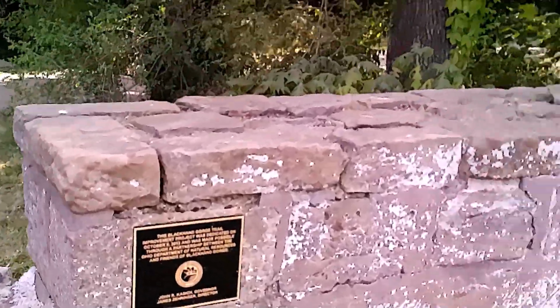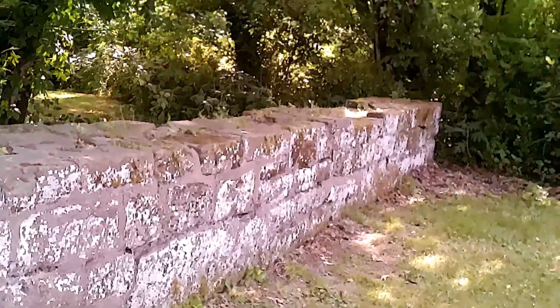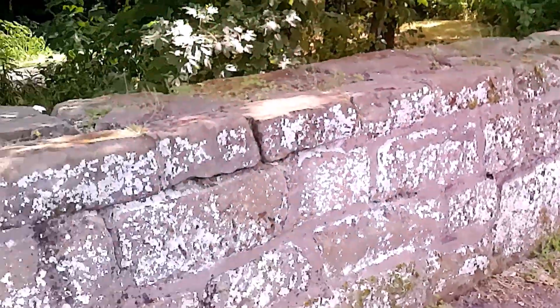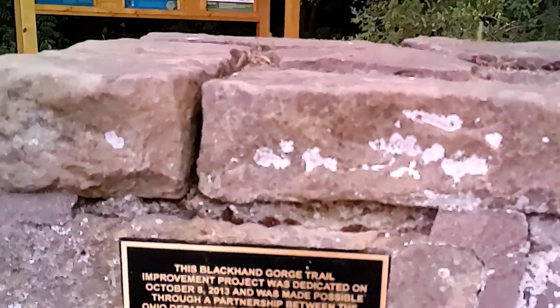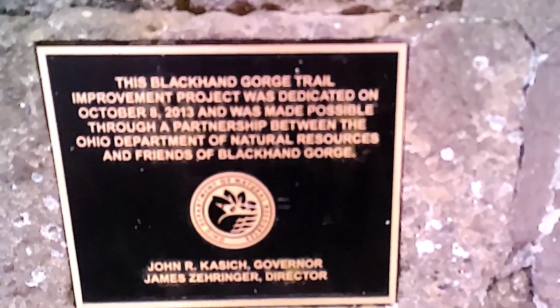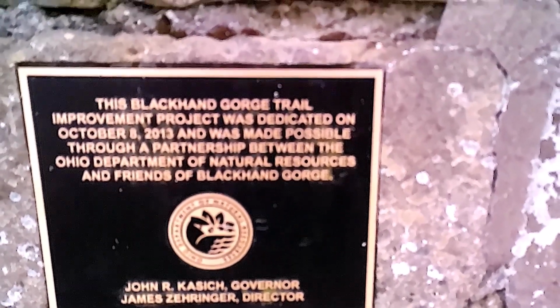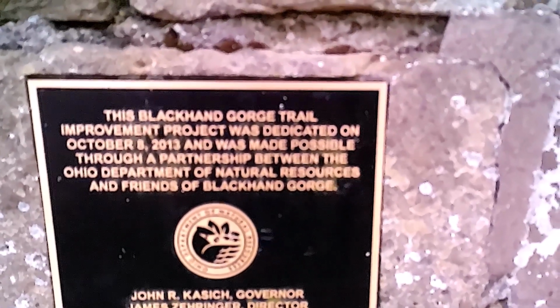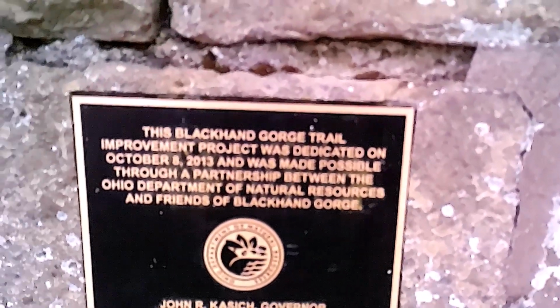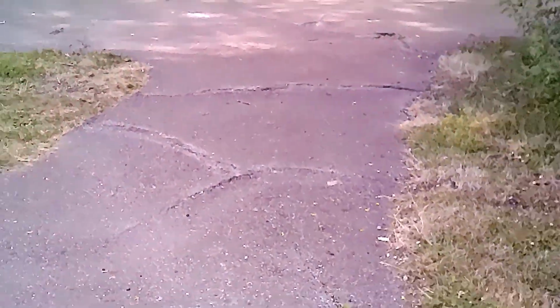Another little dedication plaque over here that we'll get to momentarily. Look at some of that sandstone work. Pretty cool. The Blackhand Gorge Trail Improvement Project was dedicated on October 8, 2013 and was made possible through a partnership between the Ohio Department of Natural Resources and Friends of Blackhand Gorge. And yeah, fuck the politicians at the bottom there. We ain't gonna read them out. They get no shout out from me.